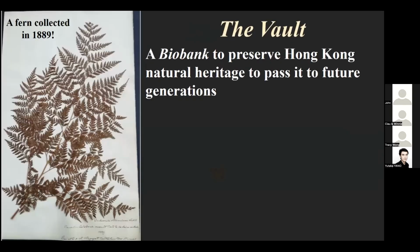The vault is really the biobank, a biobank to preserve Hong Kong's natural heritage, to pass it to future generations. It's quite amazing to me that Hong Kong has so many banks with so much wealth, and there is no biobank. There is nothing to actually preserve that heritage. And I think it would be great if this kind of heritage could really be passed on with a big structure in Hong Kong, just like you have in other large cities, either in Beijing or Tokyo or Washington or Paris or London, etc., or Singapore. But we don't have that in Hong Kong. This is really something missing.